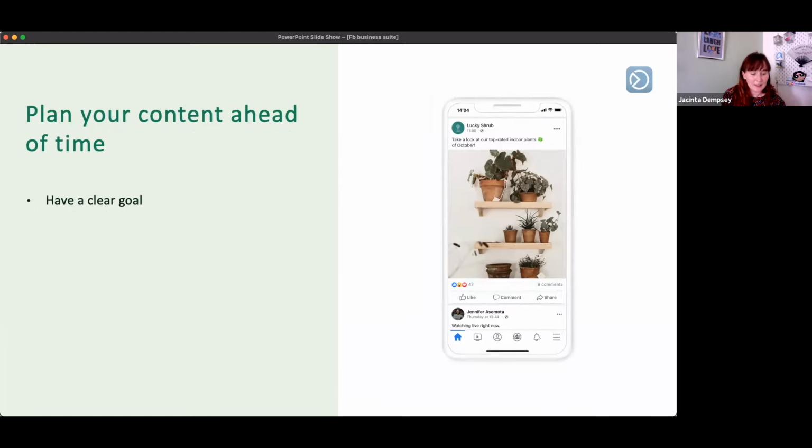Okay, so the next thing we're going to look at is how you can plan your content ahead of time. This is really looking at the strategy of it, guys. So when you're looking at this, first of all, you want to have a clear goal. A lot of times people are just putting out content for the sake of putting out content. And I think it's really important that you decide what your goal is.